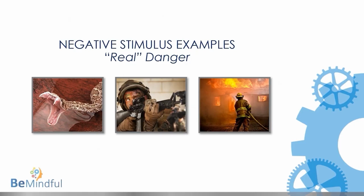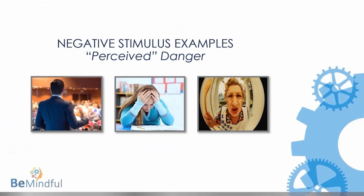Your brain cannot tell the difference between this type of real danger and perceived danger. It thinks that you encountering a poisonous snake is equivalent to being afraid of public speaking, or being worried about failing a test is the same as being in a war. It sees your house on fire and your mother-in-law moving in as equal threats to your safety and well-being.